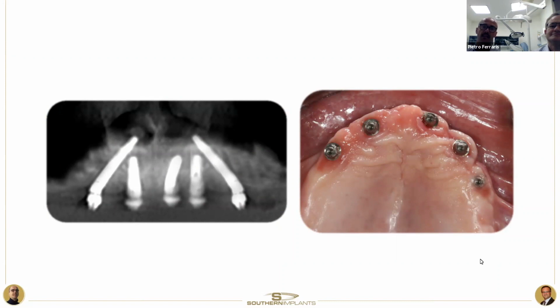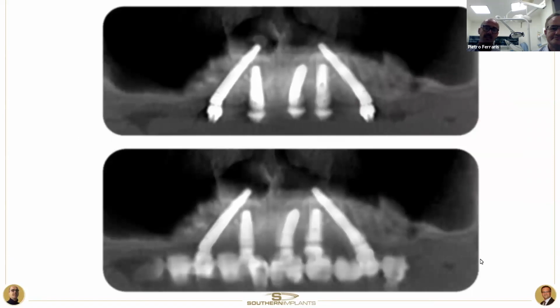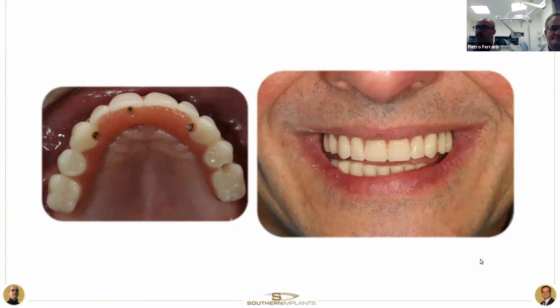In this radiographic control, you can appreciate that the implant is not completely surrounded by bone, but the stability is guaranteed by the 3 cortical anchorages of the implants. On the other side of the slide, you can appreciate the correct distribution of the implants. This is the final solution. You can see that the implants go into the nasal cavity. The patient was happy about this type of treatment.